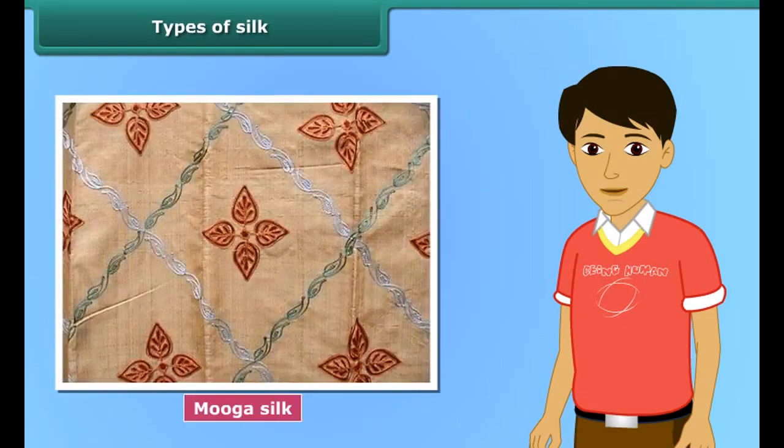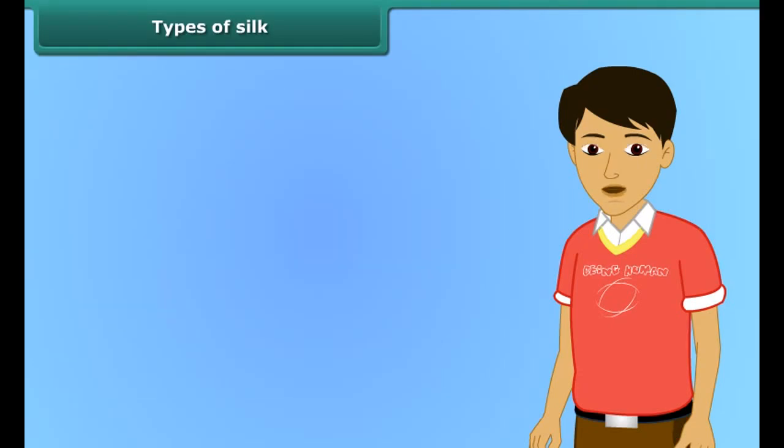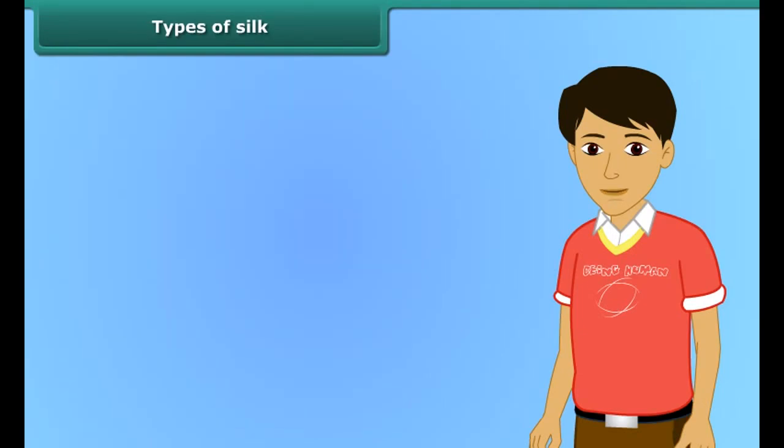Tussar silk, Munga silk and Kosa silk are different varieties of silk. These silks are obtained from the cocoons spun by different types of moths.